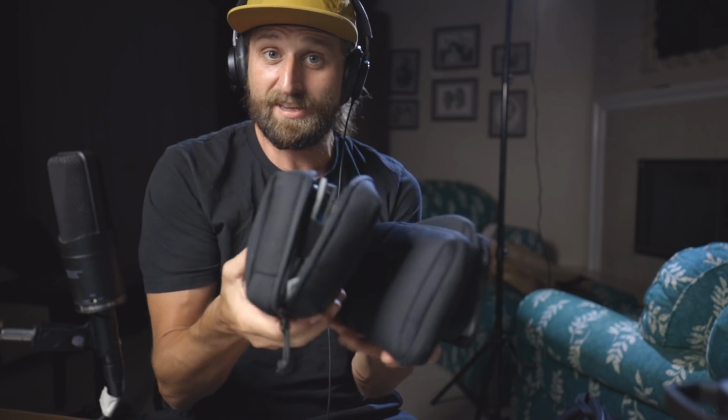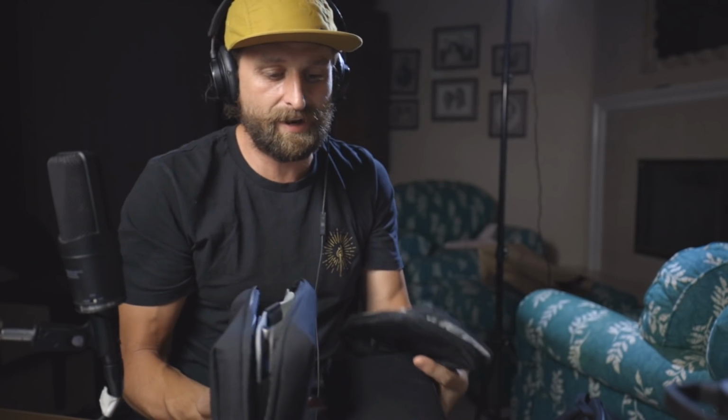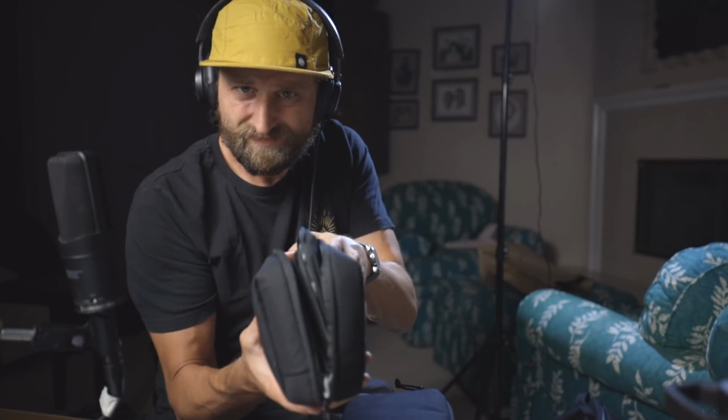Now, even if you're not interested in the bags, this is kind of fun. You've got the big guy, the camera battery guy, and then the mini, right? This is actually designed to fit inside of here, so you can have a little essentials kit, almost like a wallet inside of there.